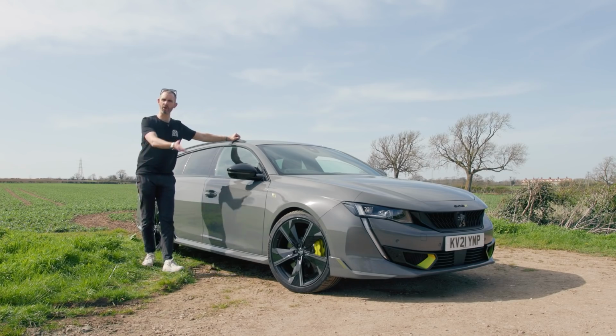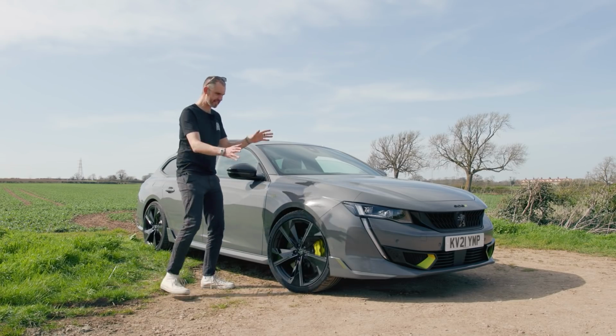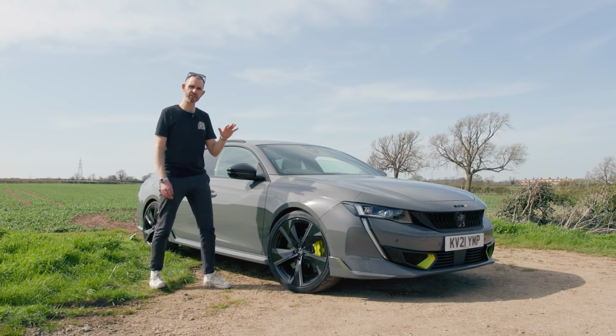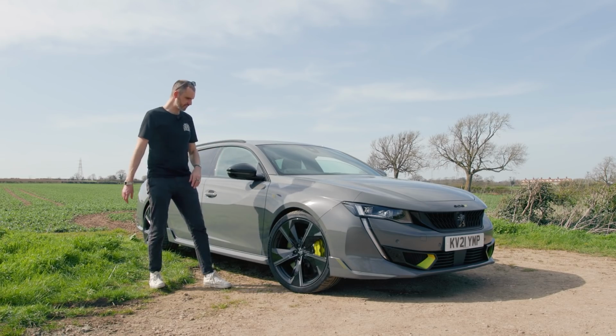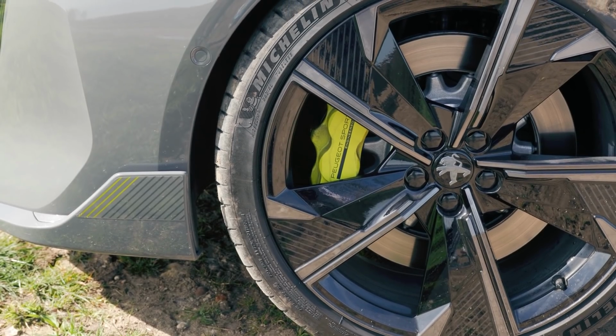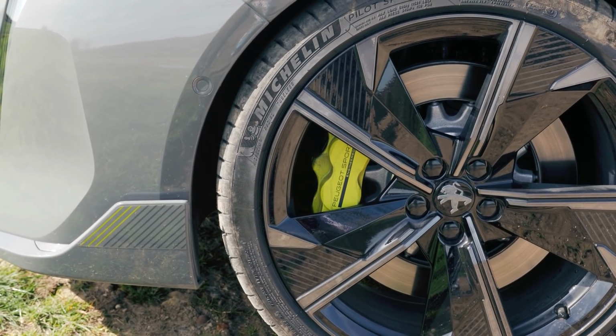Bloody look at it, what a handsome thing. Can't stop taking it in. It's just so well judged. It's not over the top, it's not too manic. I think it's classy. You've got the body kit, as you say, at each corner with the little winglets, the side skirts, the 20s.